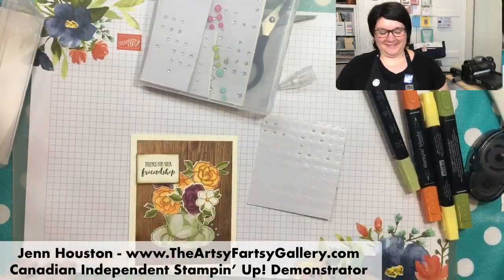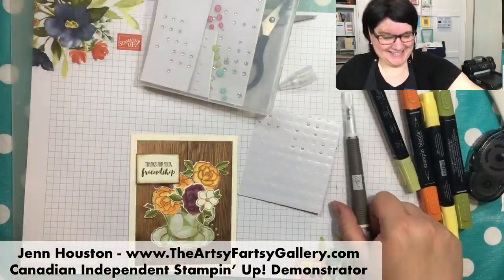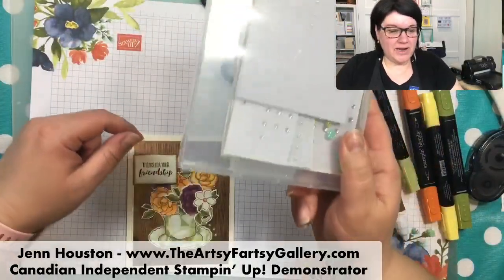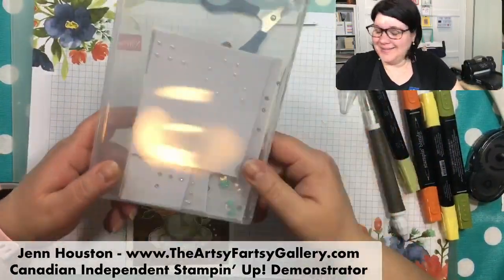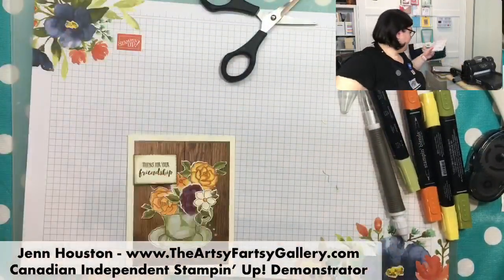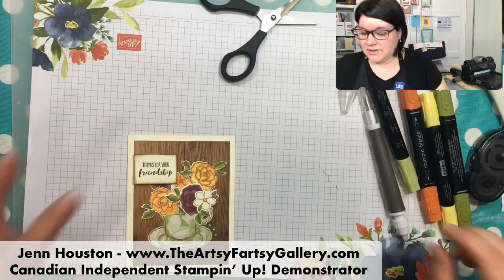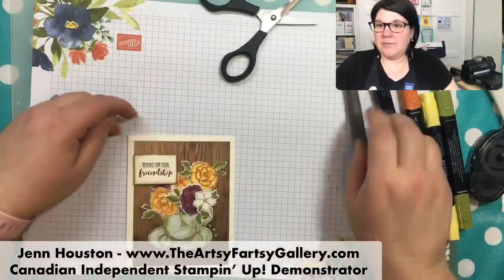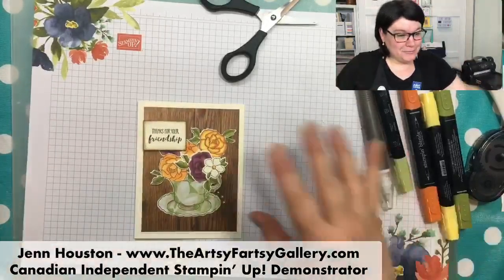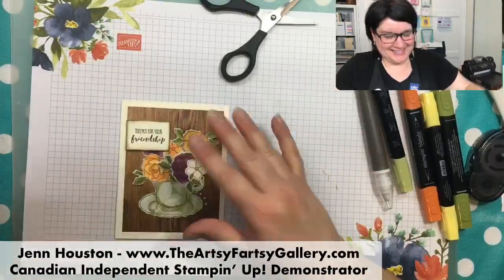There. Perfect. I like it. Put these back in my case because, man, oh man, I had more diamond rhinestones and pearls and things all over my table. I'm finding them in my purse. I go to get my wallet out of my purse and I've got these diamonds. So I decided to put them in the stamp case.